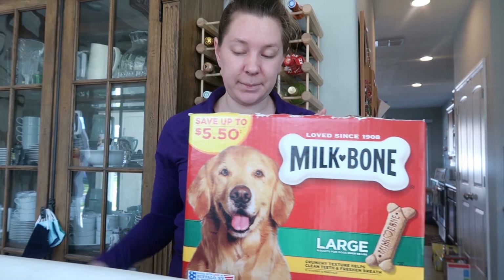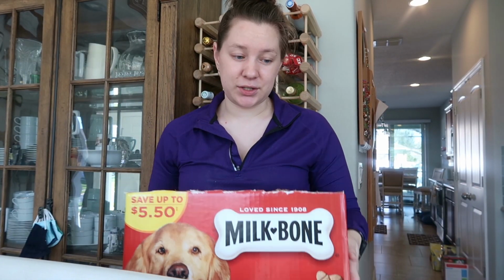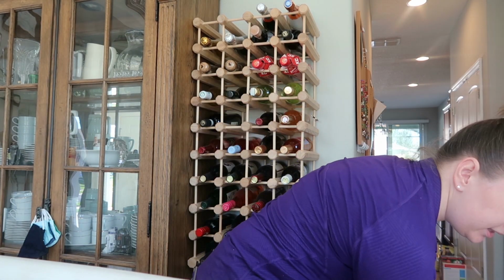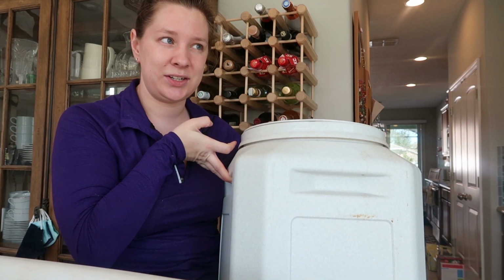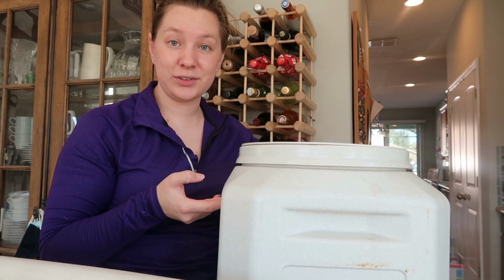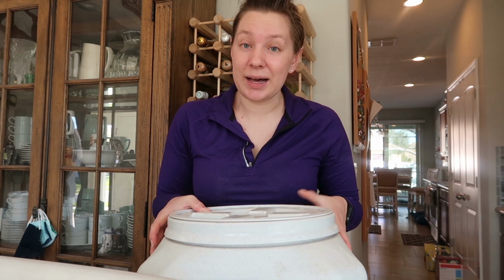I've got my box of milk bones. I think what I'm going to do is put our milk bones in this, because we have this great big thing and we don't put anything in here. There's nothing in here, it's empty. We haven't used it since we switched to making homemade dog food. I feel like this is going to be a great place for these milk bones because I kind of hate the box.